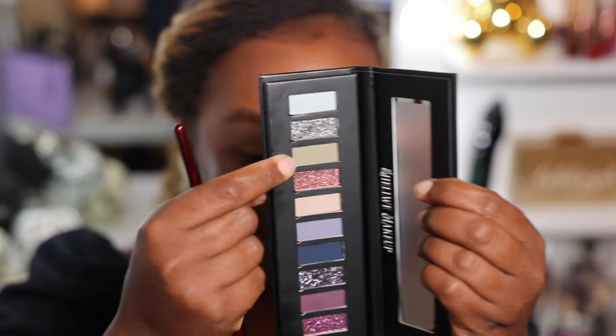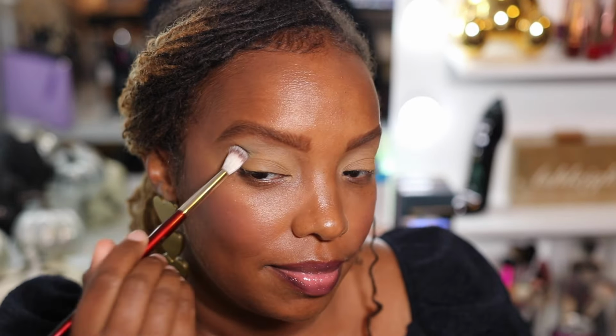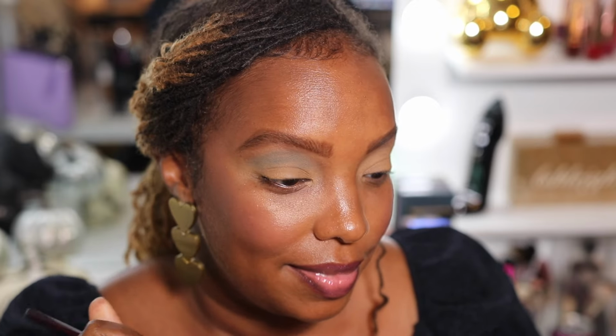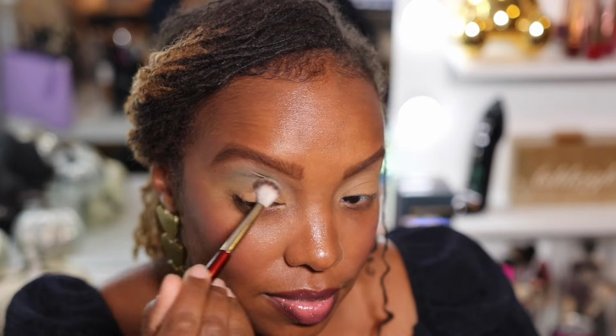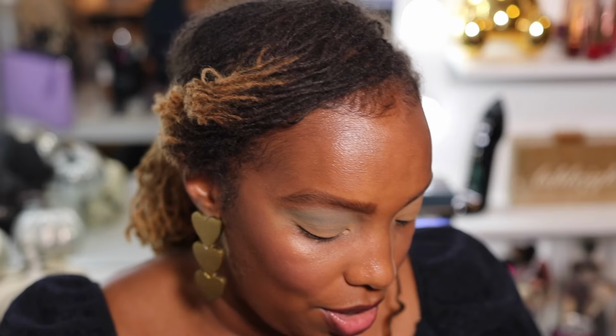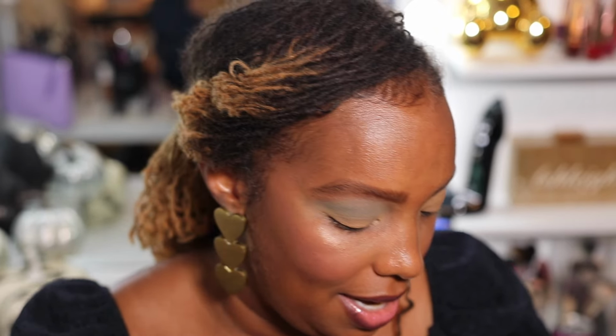All right, so for the third look, I'm going to jump into this little muted green shade, and we're going to hope she's giving. I'm just going to stamp it in. Okay, okay. We're off to a good start. Come on, Shellwe. That is good. And I'm just blending this all across the transition area into the crease.